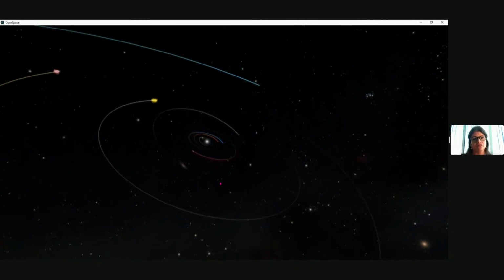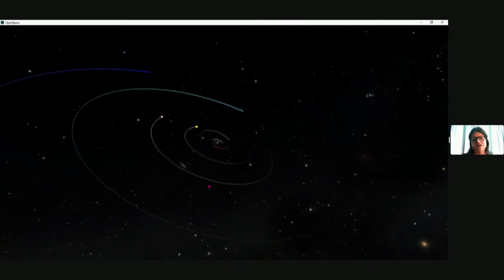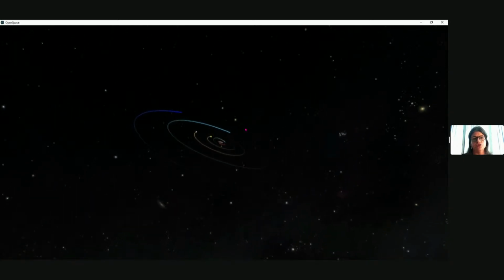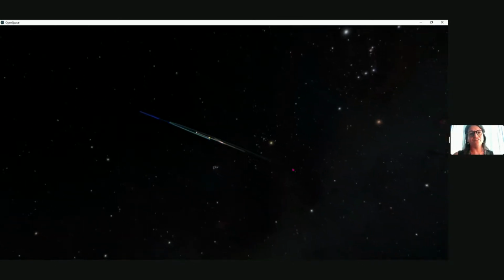And I'm going to zoom out a little bit just to show the orbital plane of our solar system. So we're going to talk about our planet, some planets in the solar system, and a little bit about exoplanets today. Hopefully we'll get to all of that. So this is our little disk.